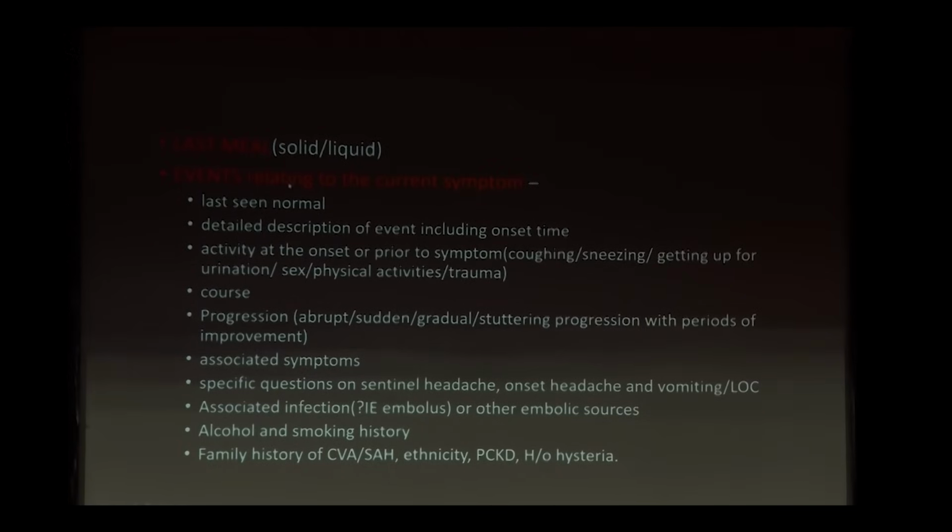Then moving on to the events relating to the current symptom. This is the detailed history that should be taken related to the current symptom. When was the patient last seen to be normal? A detailed description of the event, including the onset time, should be taken. What was the patient doing at the onset or prior to the symptom? What is the course and progression? Was it abrupt, sudden, gradual, or a stuttering progression with periods of improvement?